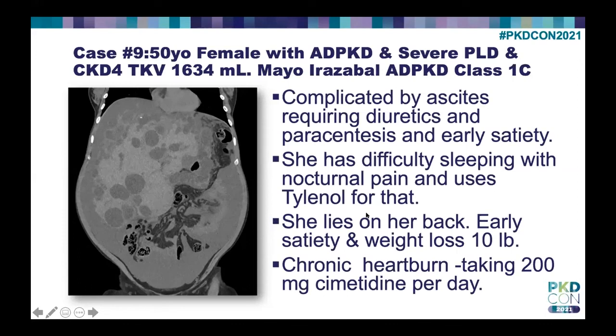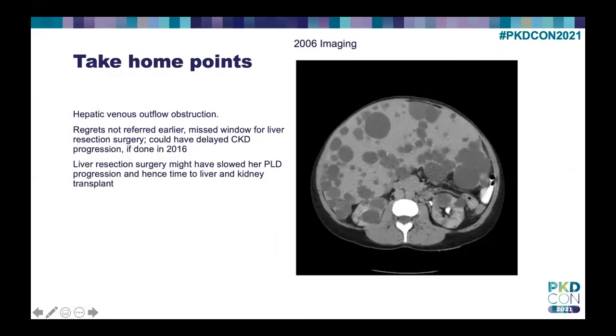She's the lady that's bought the memory foam. She has early satiety, feeling full quickly because of this mass in her abdomen, weight loss, 10 pounds, chronic heartburn because the liver is pushing up. And so this is her scan I want to show you from 10 years ago.